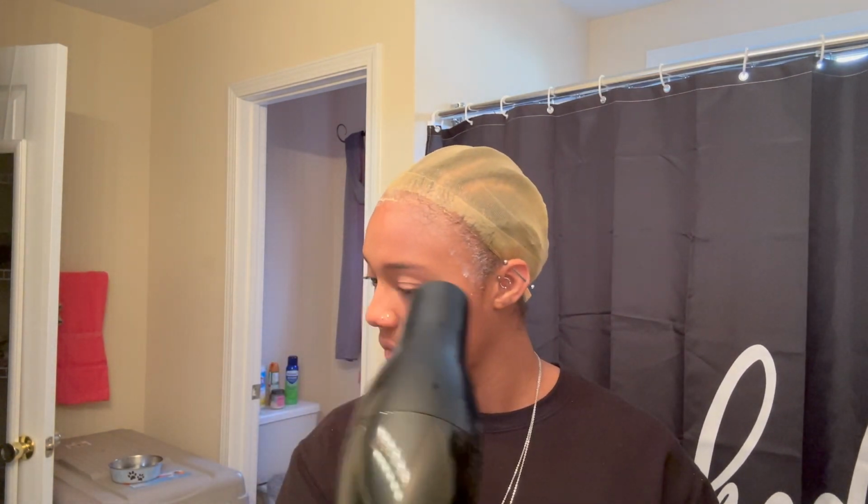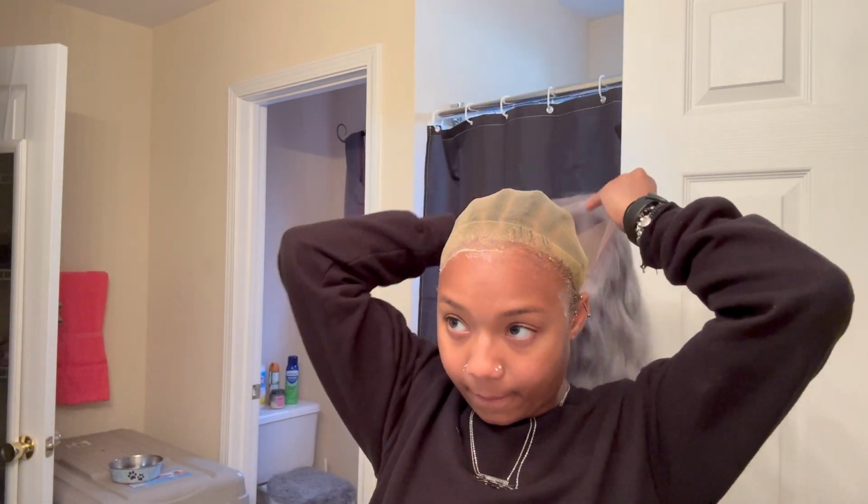Now I'm at the point where I'm making sure it's blow dried so that I can put the wig on. Normally people measure before they put the glue up there to see where to put the wig, but I didn't do that. I just stuck the wig on my head and we went from there. My only thing is I should have started on the side, because I definitely started in the middle and tried to put it up there.